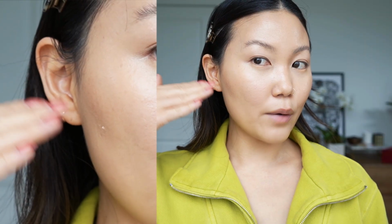So you can see right here where my cheek is, it did chisel that area. I do have a naturally pretty high cheekbone, so I do think there's a bit of natural shadow there, but it did just enhance what's already there.